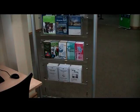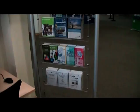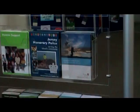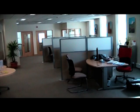There's a dispenser for leaflets, a rather random selection of leaflets. A few at the bottom there for scrutiny, but just a couple of scrutiny leaflets. General tourism information, honorary police information, but not a great deal of space for all the information which is published. These are the interview desks if people want to discuss housing, TTS or any other matters.